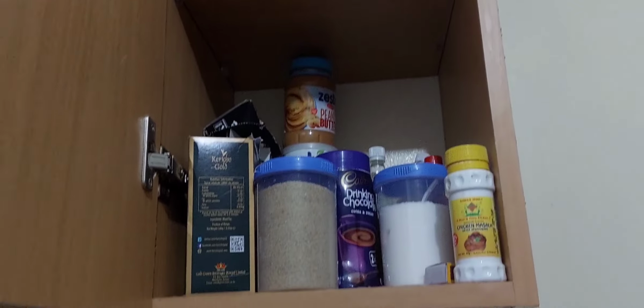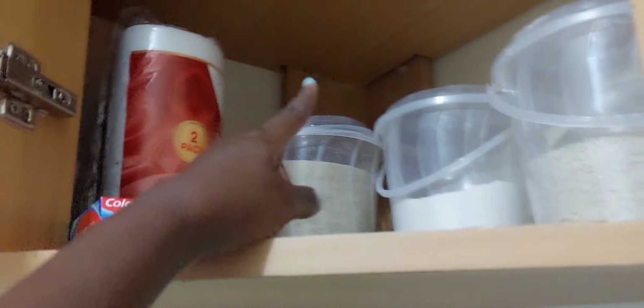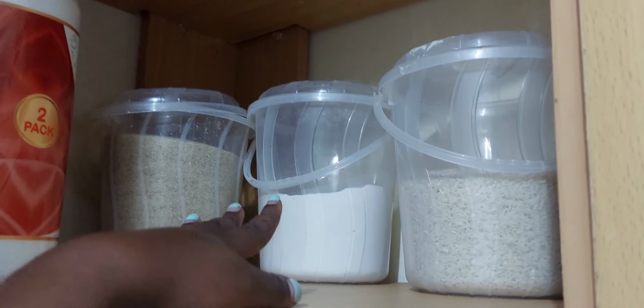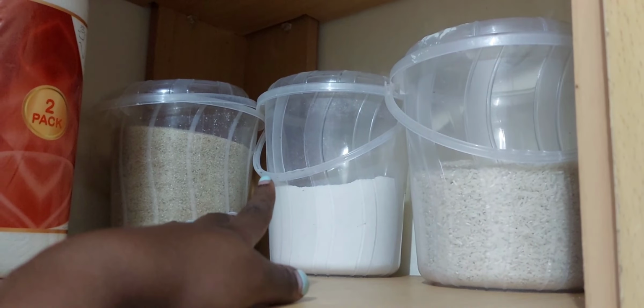So guys, I did pack everything and this is the best that I could do. I don't have much here, but I actually need proper containers to put, let's say, this rice. This is the rice that I did last time, and that rice over there is the one that my mom gave me. That's sugar that we bought last time. Basically, most of the things we didn't buy this time, we already had them.